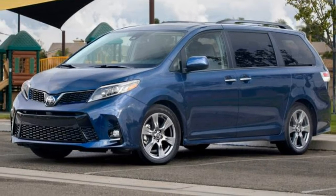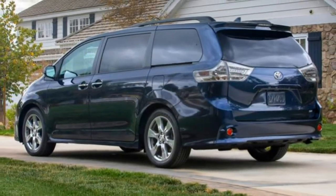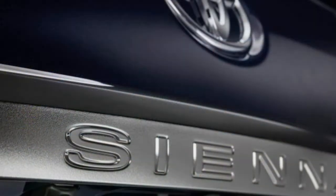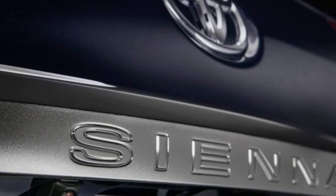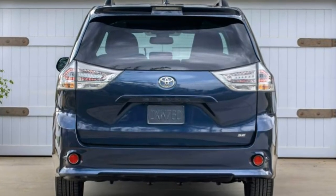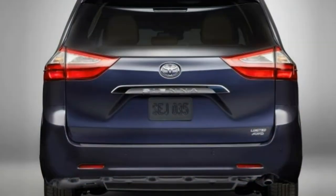Cargo space. The load floor is rather flat with the third row folded, and loading or unloading items is a cinch because of a low cargo lift-over height from the back. The Sienna offers excellent cargo volume behind the third row and behind the front row with the second row removed.